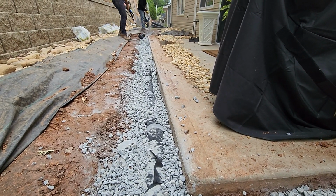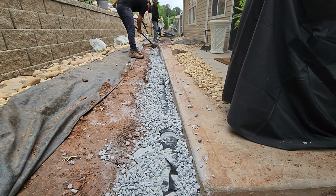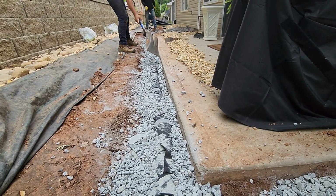This is the way in which we enhance outdoor landscape transformations and solve drainage problems. Landscape drainage problems brought to you exclusively by the professionals right here at Brooks Landscaping.